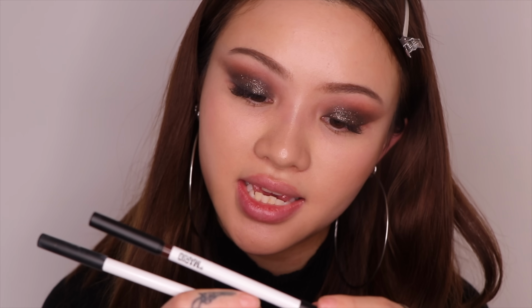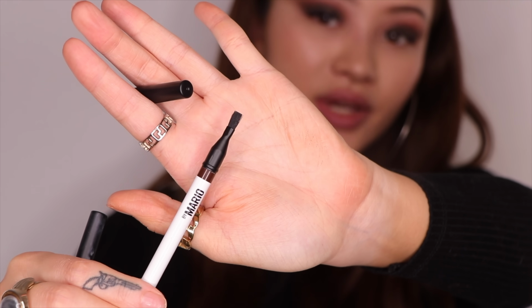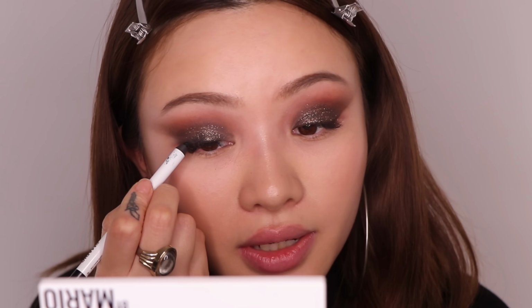Now let's get into some eyeliners. So these are the Master Pigment Pro Pencil. This is something I've always wanted, but this has an eyeliner on one side and a flat brush. This is very thin and flat, so it can do a very precise line. And I've always been a fan of doing a very thin wing with an angled brush, but you gotta bring two items and now you got two in one. There's a brown one and a black one, but for this intense eye, I'm gonna use the black one.